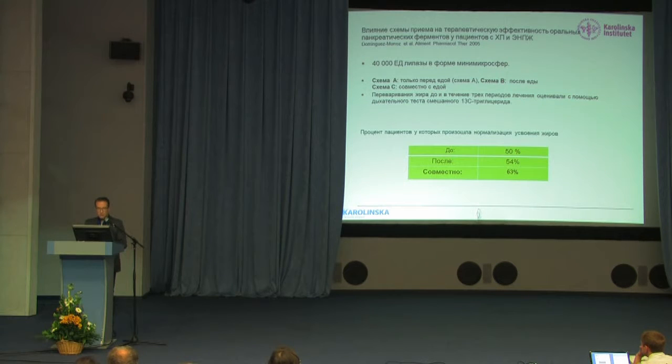That's interesting, because I think many people said you have to take them before. And especially when there is a higher dose, then it's good to split it.